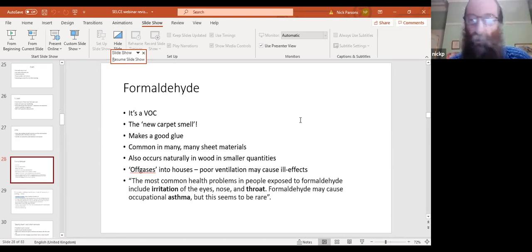I was terribly upset when I discovered that my favorite boat building glue was formaldehyde based. And lots of composite materials, chipboard, MDF, OSB, oriented strand board, and so on, are glued up with formaldehyde glues. Not all are, and there are some low formaldehyde boards. Wood, timber contains formaldehyde naturally, so you're very unlikely to get zero formaldehyde timber products. It does off-gas into houses, and if you have poor ventilation, you may get irritation of the eyes, nose and throat, and rarely asthma.